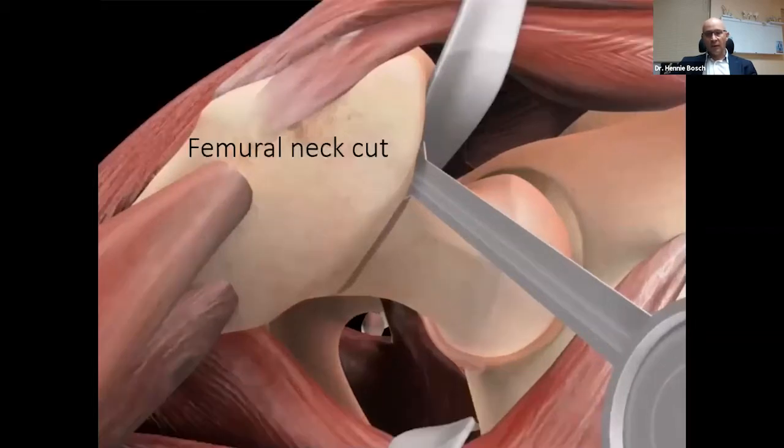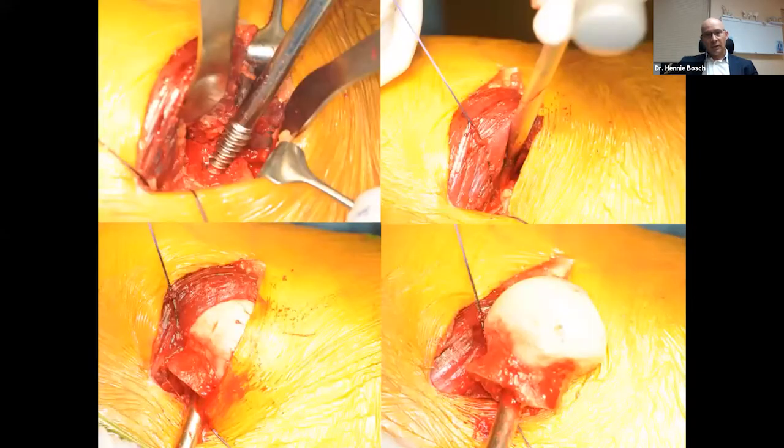The neck cut, I like to do just a standard neck cut. There are people who are doing hamburger cuts. Hamburger cuts is very nice if you want to take it out, but the problem is you will have a lot of small pieces of bone in the hip, which is not so nice. And I can use the medial calcar to lever on the anterior edge of the acetabulum to get the head out. We all have different ways of removing our femur heads.